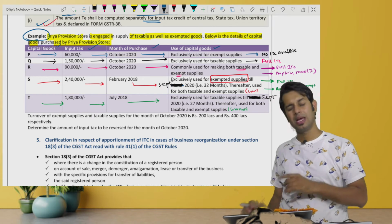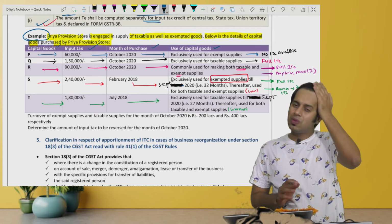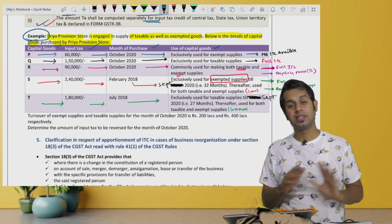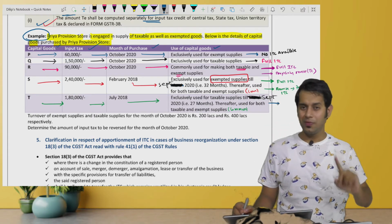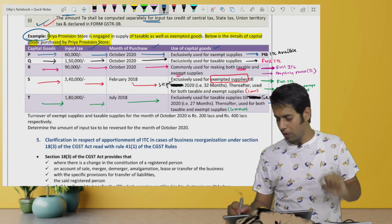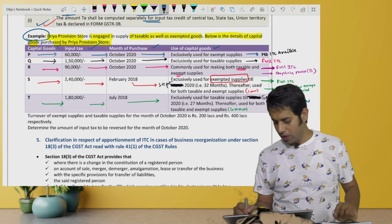What is happening in this case? When I purchased this asset, it was used exclusively for taxable supplies. Now it is commonly used. When I purchased this asset, I would have taken full input tax credit at the time of purchase. Should I take the input tax credit now? No. No ITC should be taken by you now.